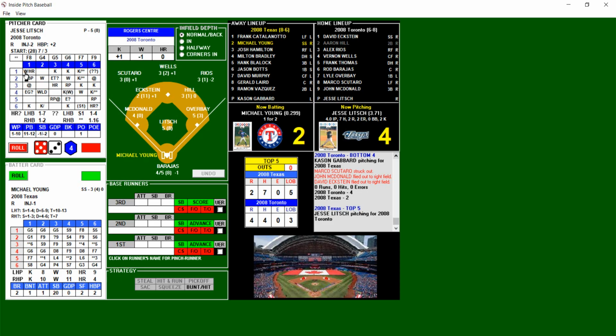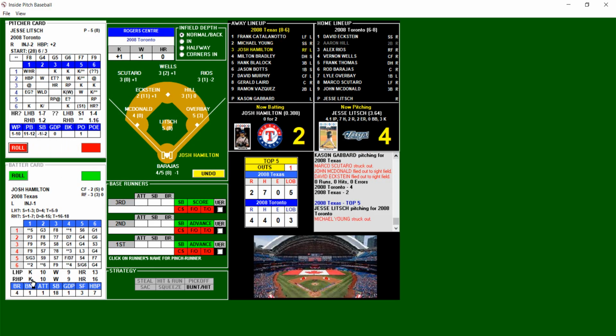By the way, Jesse can face 7 more batters before he's considered tired. 5-3, column 5, row 3. That's going to be a strikeout. On a 1 to 11, that's going to be a 4. Struck him out. And Josh Hamilton is up. Hamilton is 0 for 2, and here's the pitch.